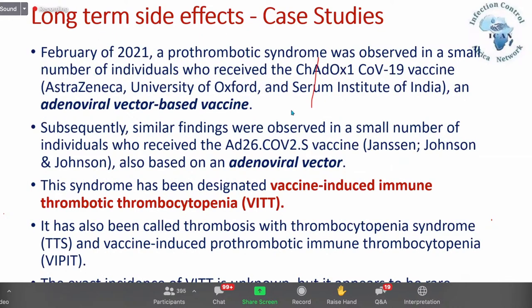The case studies showed that, now this is something that happened in February this year. A prothrombotic syndrome was observed in a small number of individuals who got the AstraZeneca, which is the adenovirus vector-based vaccine, okay? And then subsequently they found a small number also received the J&J vaccine, which is an adenoviral vector. So what it appeared was that this thing, which is known as the vaccine-induced thrombocytopenia was associated with the two vaccines that were adenoviral, okay, vector-based. It is also called lots of other names, and is known as VITT.